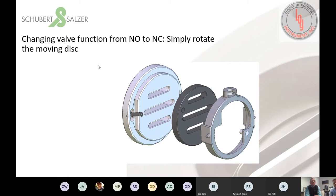So this was just something very quickly we already talked about. If you want to change it, you've got that little bit of extra, so it's not quite the same on the top and the bottom. That determines whether it's normally open or normally closed. And if you want to switch it, all you have to do is take it out, turn it 180 degrees, and this will match up over here. And there's another one down here, and then you just put it back in and you've switched.